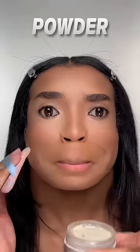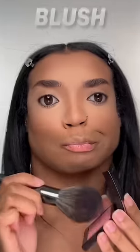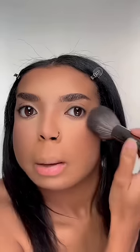Now I need to set this with some powder. So under the eyes first. And right here. Pressing it into my little chipmunk face. Some blush. Bring back a little bit of color. Dab, dab, dab, dab, dab.